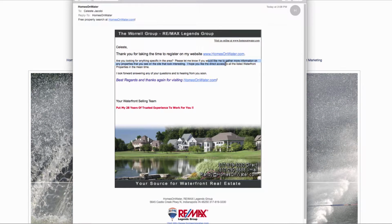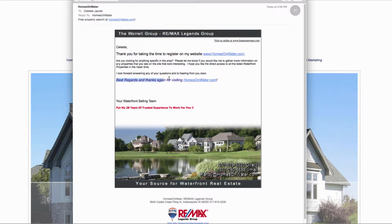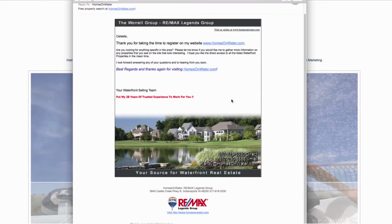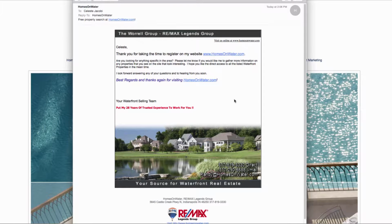It includes links. For example, if someone goes on the website and just wants to keep looking and ends up signing up for some of the reports, they have not requested a property search at that point. And so one of the first emails is, if you'd like direct access to all the homes on water, or whatever the message is, they can click on that link. It'll take them right to it.